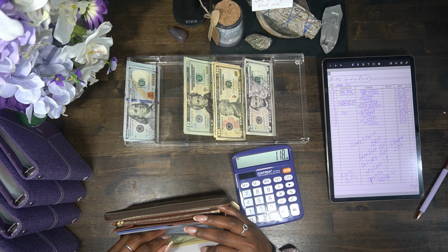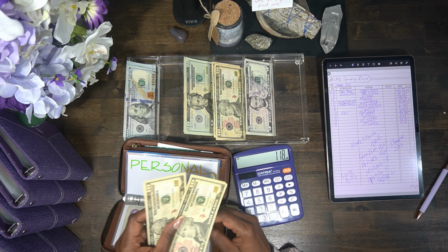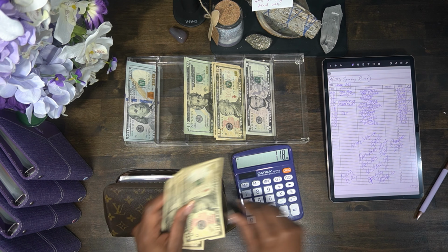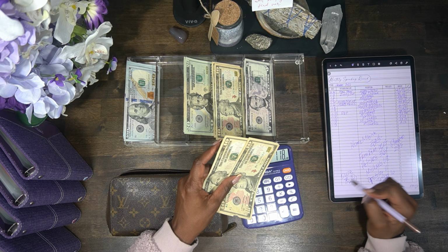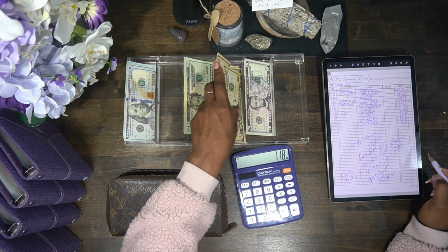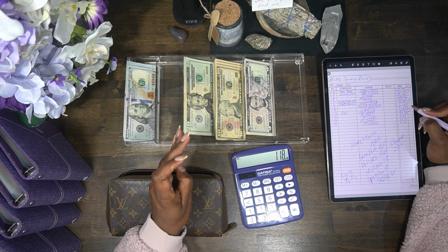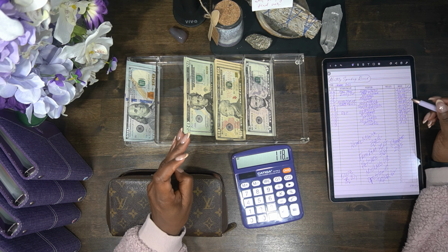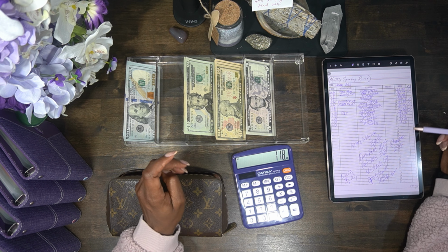I have enough here. If I had a 20, okay, perfect. So I've got 20 in my personal, which means, and I only need $17, so that will cut out the $3 there and then pay for these. So that takes care of the Spotify and Taylor Budgets.